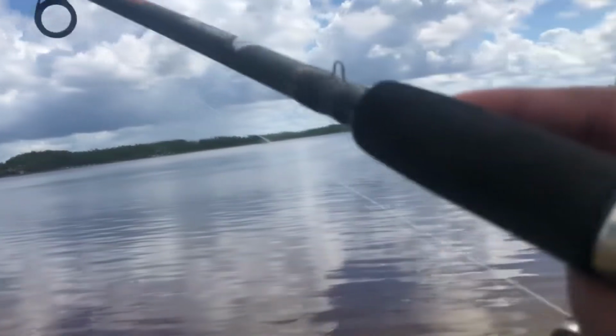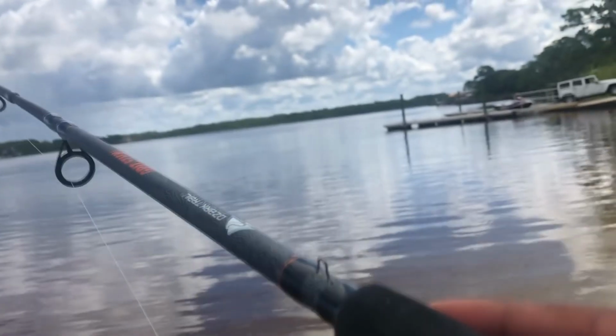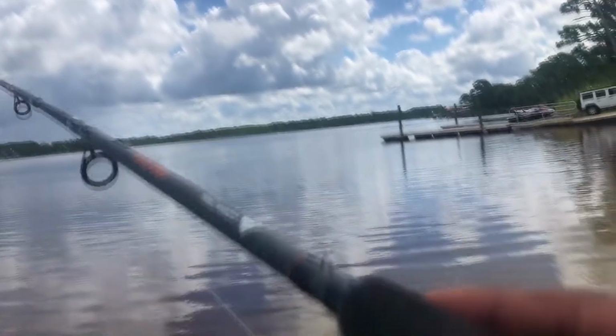Y'all want new fish? Some snappers and drums and stuff in here. How big are they? They pretty big. Pretty big. I'll take a look at them. Hold on. Right here, and the rest of it will come back around. All right.